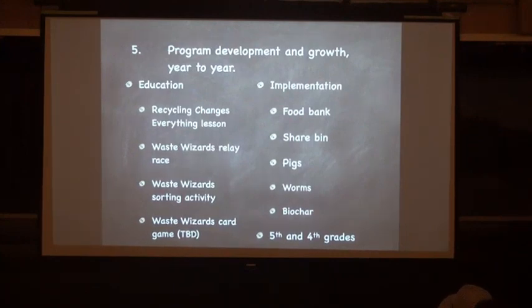Sunny is really integral because of the portion that her students are still a part of, because our fourth and fifth graders can't quite do everything. And it does take a bit of time out of their education day to do this, and they're giving up their recess, essentially, for the time period that they're on duty as waste wizards.